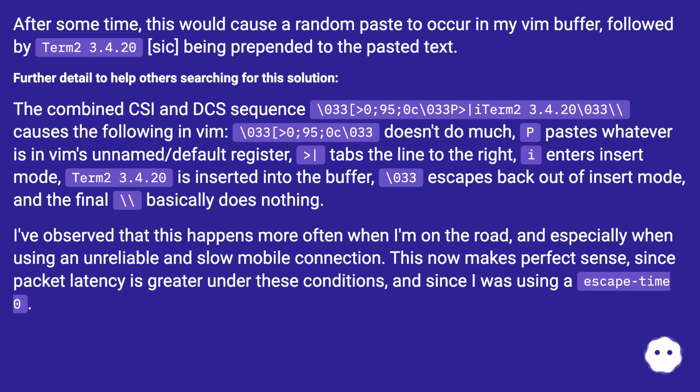Further detail to help others searching for this solution. The combined CSI and DCS sequence \033[>0c\033P term 3.4.20 \033\ causes the following in Vim: \033[>0c\033 doesn't do much, P pastes whatever is in Vim's unnamed/default register, > tabs the line to the right. I enters insert mode, term 3.4.20 is inserted into the buffer, \033 escapes back out of insert mode, and the final \ basically does nothing.